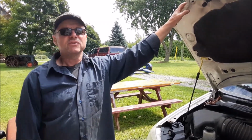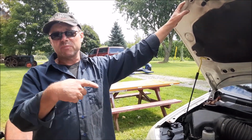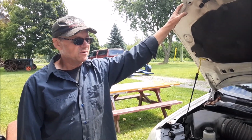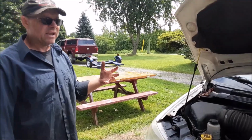It all works. There's no lights. Doesn't seem to be any trouble at all. I will double check with my scanner, make sure there's no codes in there, but I don't think it's too bad. So what else were we interested in?